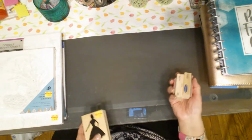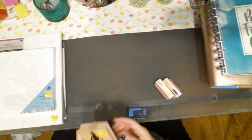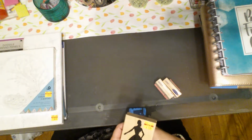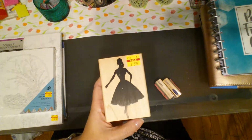I'll be getting rid of a lot of stamps. And these I may take off and make more of just a rubber stamp and not have the wood block. But I love this one. I'll probably keep this because I love the block.